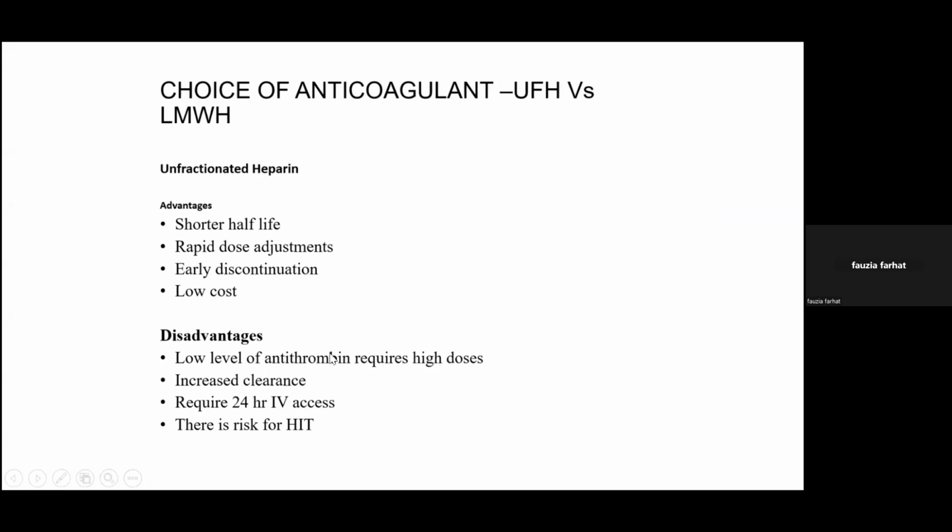And physiologically antithrombin 3 is reduced in newborns. That is why high doses are required. Apart from that, the volume of distribution is more in newborns, as well as clearance is also more in newborns. That is why the dose is high. 24-hour IV access is required, and there is risk for heparin-induced thrombocytopenia.